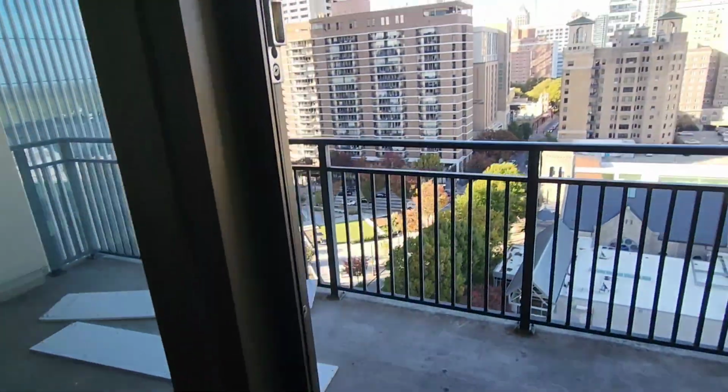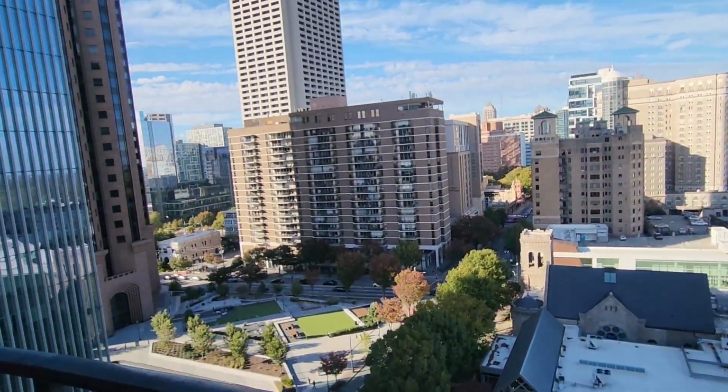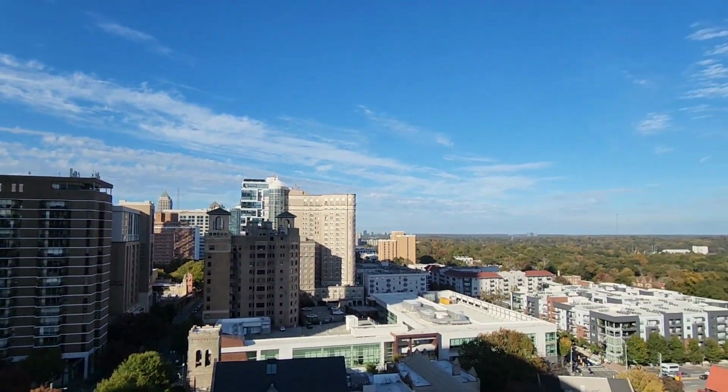Beautiful day out here in Atlanta. It's a little chilly, but it's still turned out to be a gorgeous, gorgeous day.